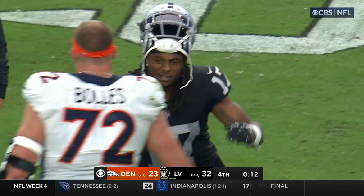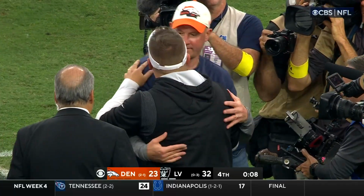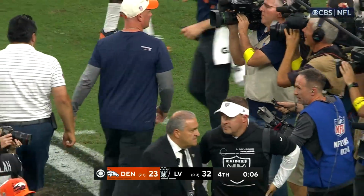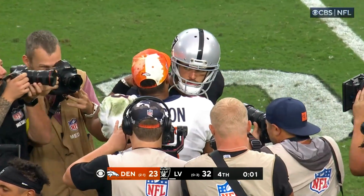144 yards for Trent Green and Melanie Collins. Kevin Harlan saying goodbye from Las Vegas. The Raiders have beaten the Broncos 32-23, taking you to New York and James.